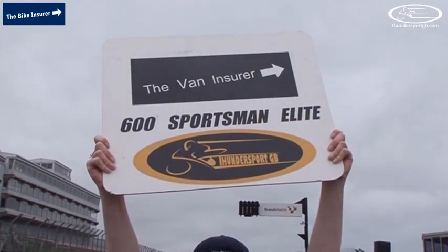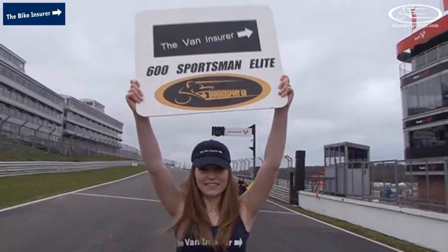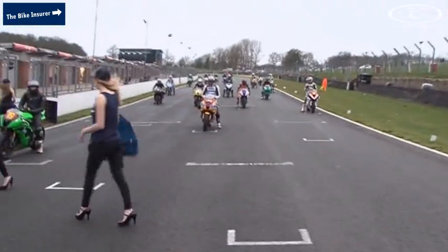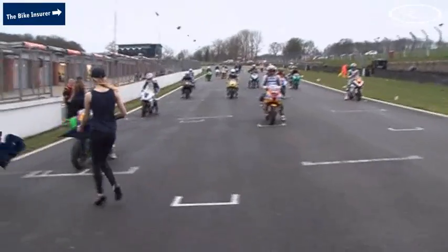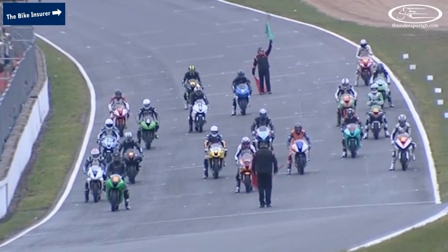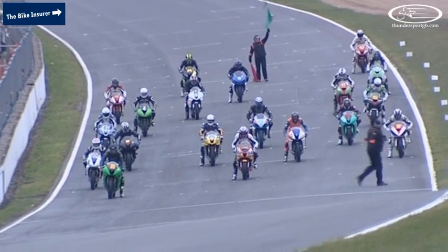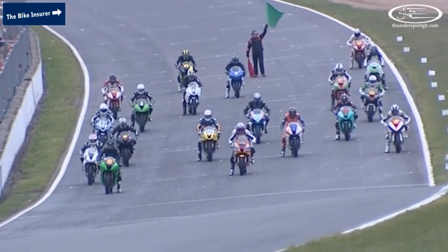Welcome back to Brands Hatch for the final part of Thundersport Elite. Next up, the Van Insurer 600 Sportsman Elite. A number of riders are also missing from this grid, having started off with a grid of 38. A couple of the front runners have taken tumbles up the road here, and this is the final race of the weekend for these guys. So there's plenty of points on offer for a number of riders.